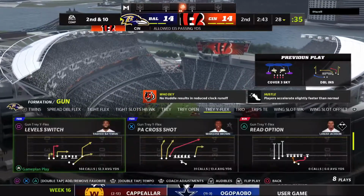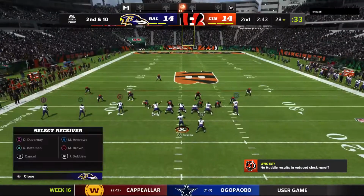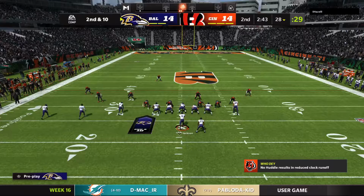And he just gets rid of it, throws it away. A wise move there, looked like nobody open. Now 2nd and 10, a very chilly day here, but no snow.